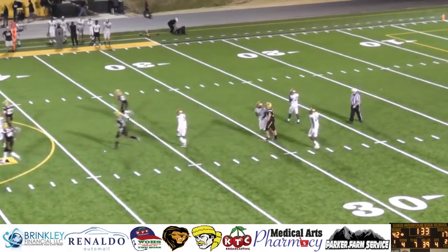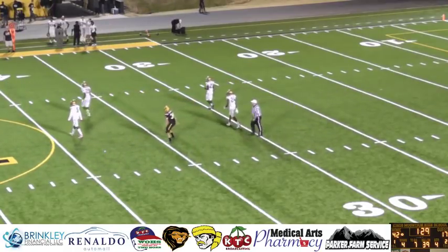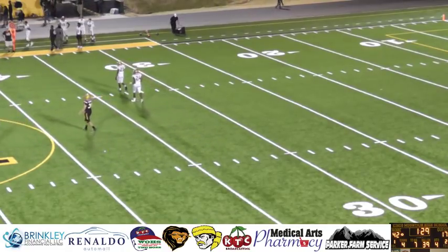Hannon gets the punt off on 4th and 7. Bounces at the 41, and Shelby picks it up at the 38, but I think it had touched the out-of-bound line first.